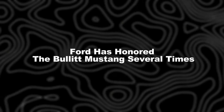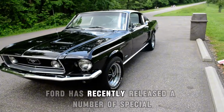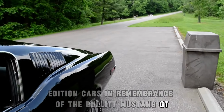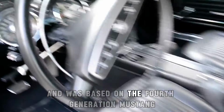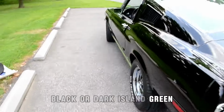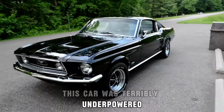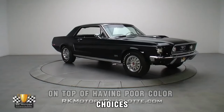Number 4. Ford has honored the Bullitt Mustang several times. Ford has recently released a number of special edition cars in remembrance of the Bullitt Mustang GT. The first was introduced in 2001 and was based on the 4th generation Mustang, which curiously came with paint options of true blue, black, or dark Highland green. This car was terribly underpowered, with just 265 horsepower, on top of having poor color choices.